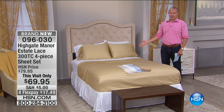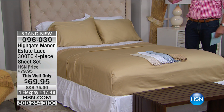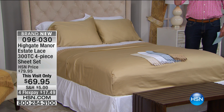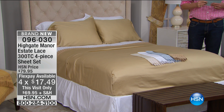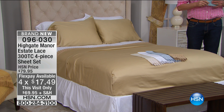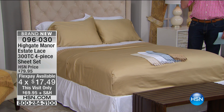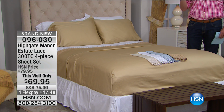But do you like these sheets? This is sensational. This is actually where we're going to be starting right now, because we are now going front row, box seat, the best of the best. This is a 300 thread count, 100% cotton, 4-piece sheet set. So you get the flat, the fitted, 2 pillowcases, and look at the lace. Look at the lace finish on this. I mean, fit for Buckingham Palace, seriously.